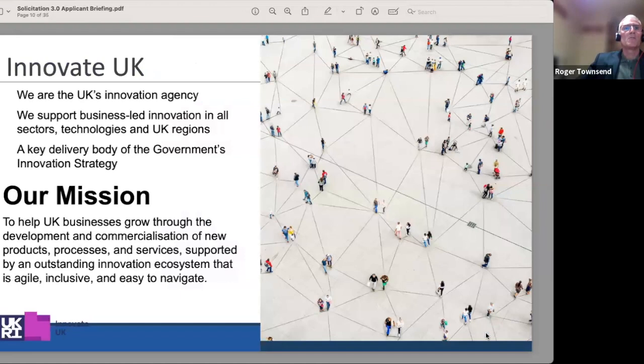Next slide, please, Corey. So our mission, we're the UK's innovation agency. As I mentioned, we create R&D programs that are business led, and the purpose of that is to drive productivity and economic growth by supporting those businesses to develop and realize the potential of their great ideas. And in this case, we're working collaboratively on offshore wind.